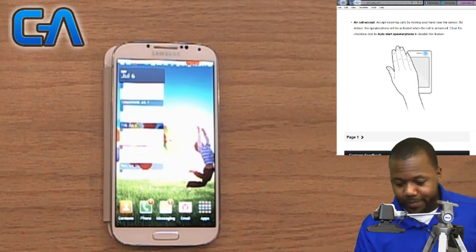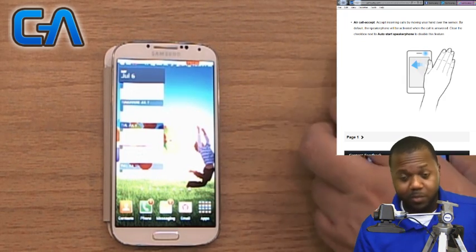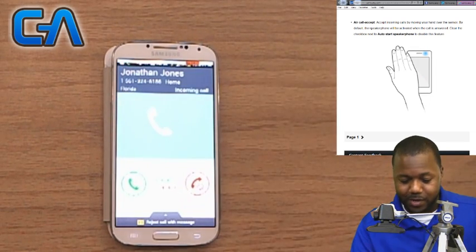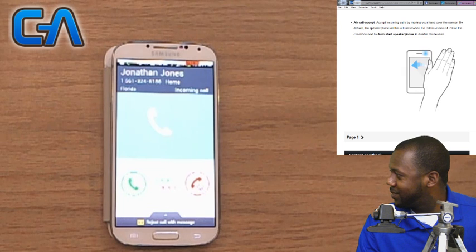So let's say you're eating a plate of wings or maybe you have those ribs right there, or maybe just your hands are wet, you're working outside in the yard, and you can't really touch your phone, but you need to... Or you're changing your baby. I have a baby? No, you might be.